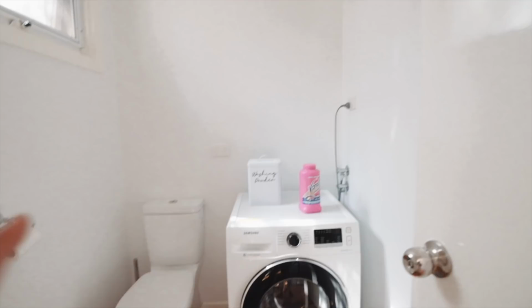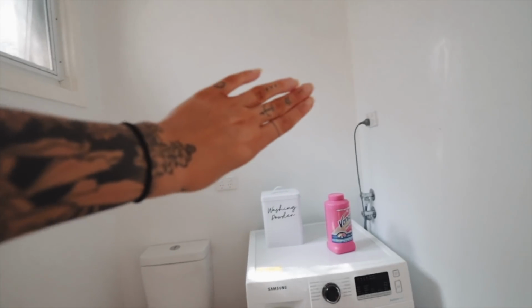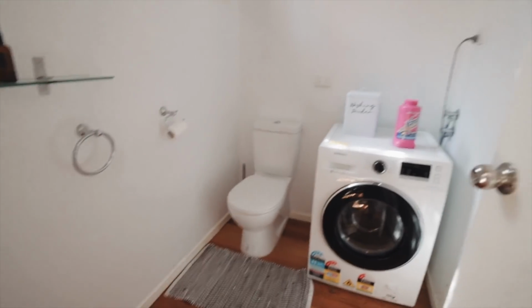This is our little laundry room, so I'm just gonna put the shelf here so these things can go on it. See, I was thinking of putting maybe some decals on this wall. The space really doesn't have very much in it. It's very plain.